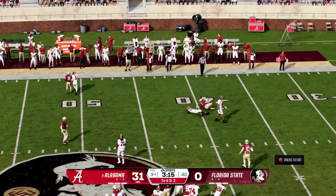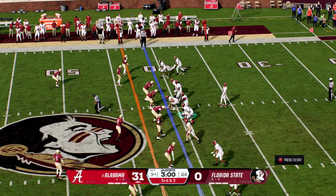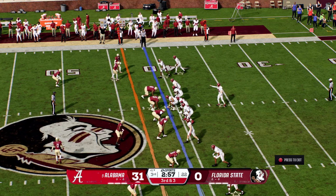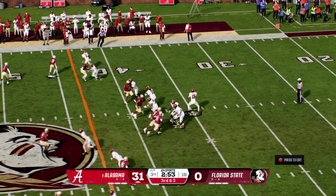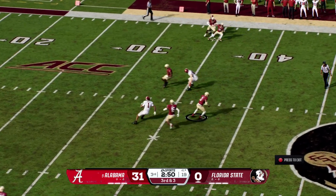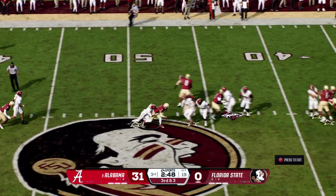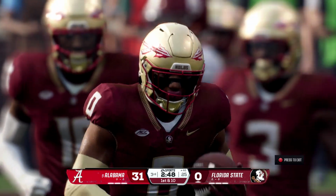Grab behind the line. It's Williams. He is going nowhere. Stop at the line of scrimmage. Dropping back, it's Simpson. Right down the middle. Intercepted. Big play stops the drive. And they'll get him down after a solid return.